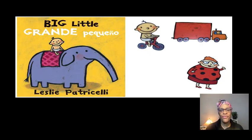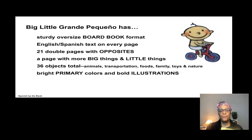So here we are on the launch pad for Big Little Grande Pequeño. And you're going to see this adorable little fella, maybe little guy, either way, a little bald headed sweet baby who just goes through all these experiences with opuestos, opposites. And let's see what we have in the book. Just what does the book bring itself? Because I like to share with you resources that are rich and simple and easy. And you can bring that vocabulary right into your Spanish conversation time in your learning group.